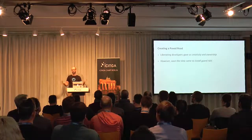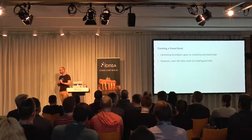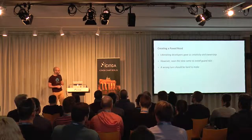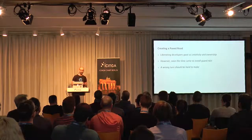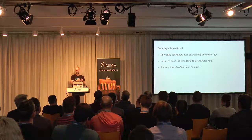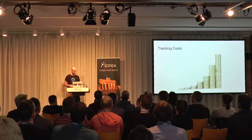And we knew that there was time to collect ourselves again and install some governance and let us know that we have guardrails over the stuff that the developers are doing into their day-to-day lives. And if they want to take a wrong turn, it would be very hard for them to do so without us knowing and without getting notified about it.